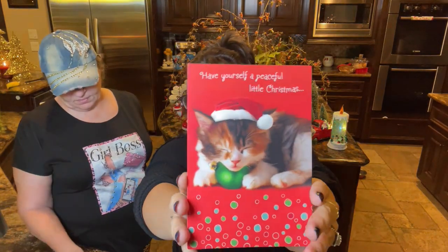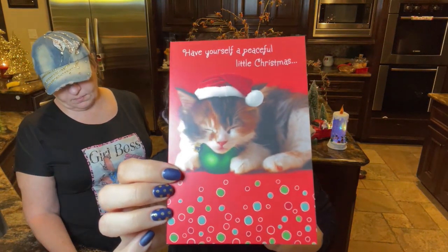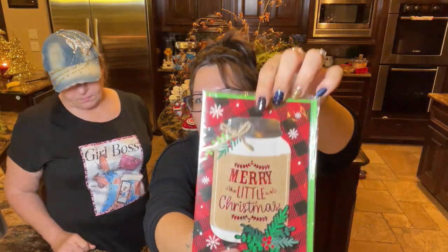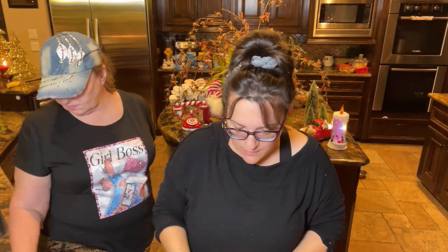And then I have this one for my mom's room because her room is so red and gorgeous, and it says, have yourself a peaceful little Christmas. And my mom loves cats, so I know she's gonna love this one. We're gonna put this in one of the frames. This is gonna be for my room here, the Buffalo Check room. I'm gonna frame this as well and put it somewhere. I mean, what a wonderful idea, you guys. I'm gonna keep you posted.